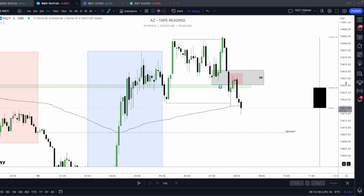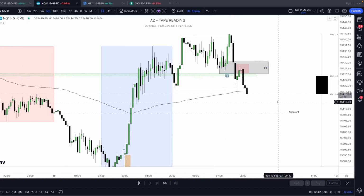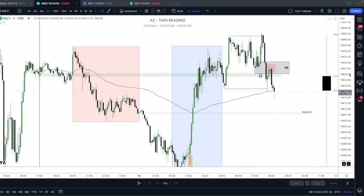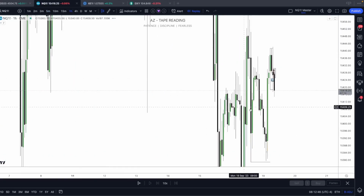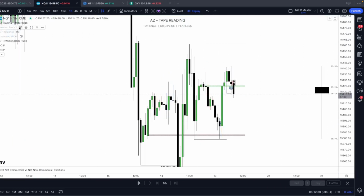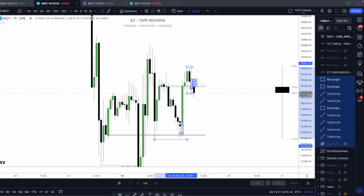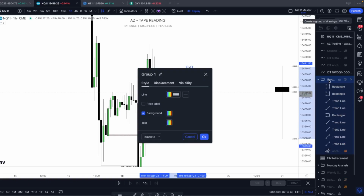I'm pretty content with the profits I made today already, so I'm not trying to chase anything. I think the higher time frame trend, if we check the hourly time frame, get rid of the session profile here quickly, and also my drawings that I just put on the chart. Anchored VWAP, create a new folder.